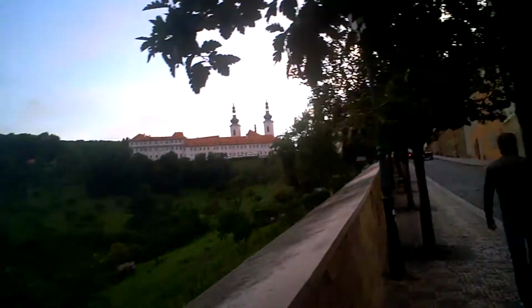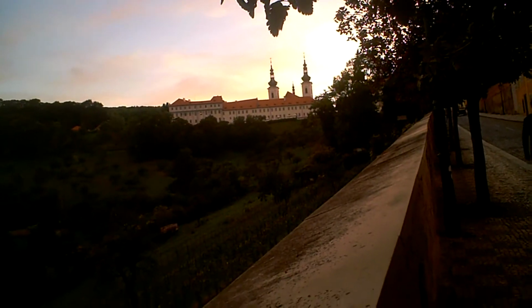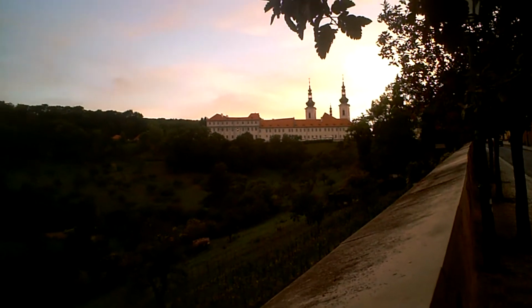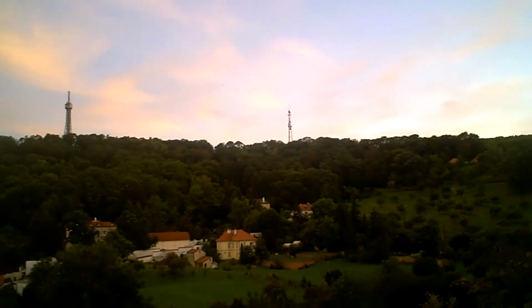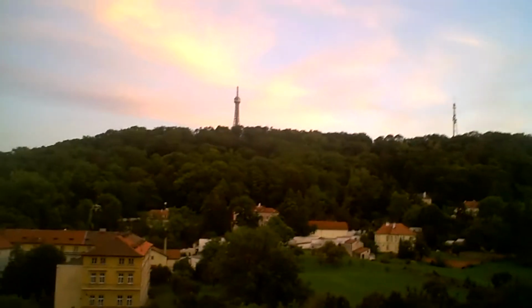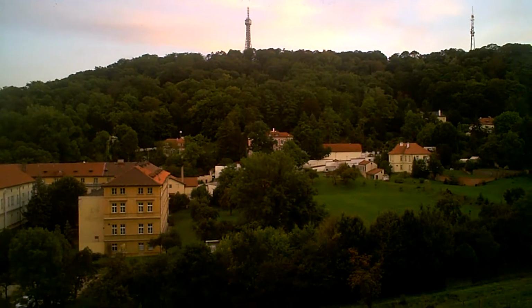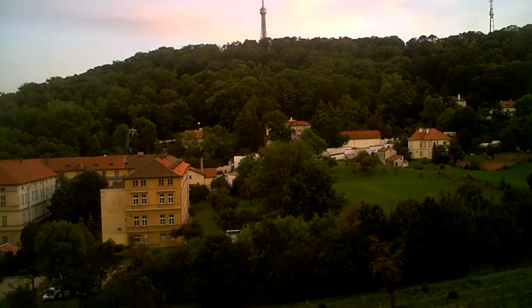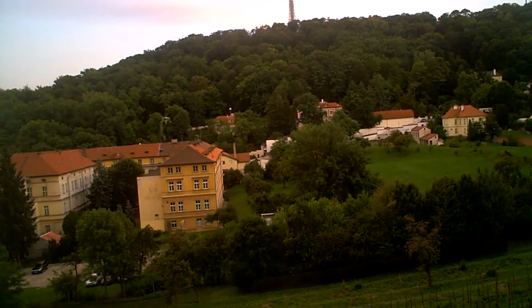Now, here's the treat that I've been working towards. That's the two Blackpool towers, the radio mast, and this other Blackpool tower on the top of the Petřín Hill. That's Petřín Hill. I don't know how to get onto it. I'll find it out somehow. I don't have enough detail in my phone map.